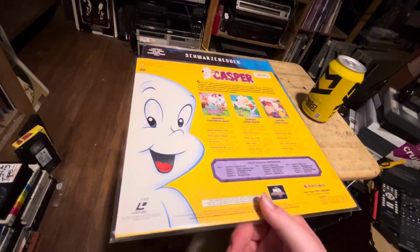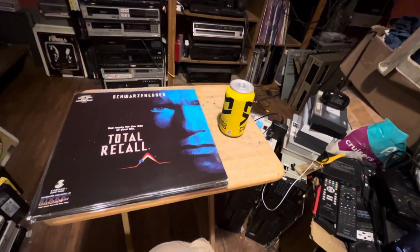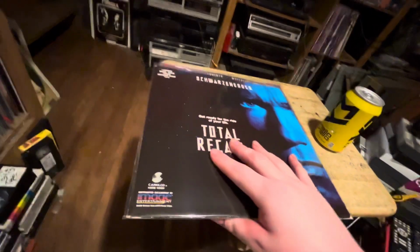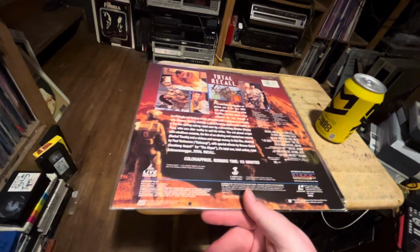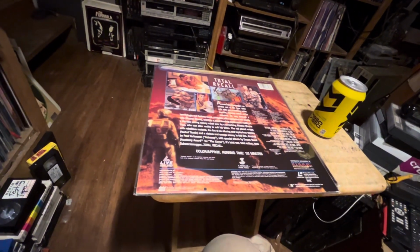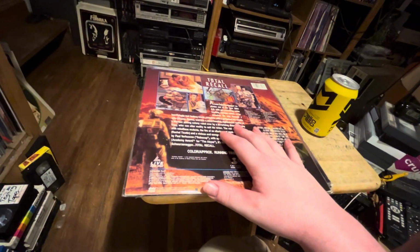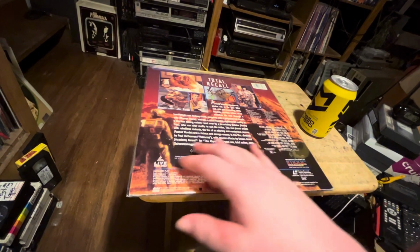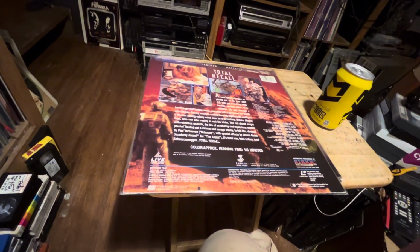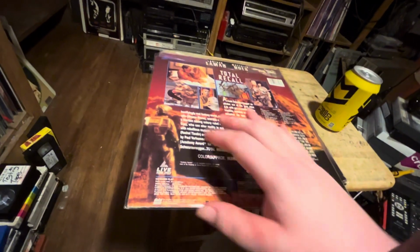So, here we have the back of the Casper. And then we have the Arnold Schwarzenegger movie, Total Recall. And there's the back. This is the pan and scan version, and I will probably get the widescreen version. This one is kind of a really weird movie. Basically, it's about being on the planet Mars. I've never seen this one before. So, anyway, I'll probably get the widescreen version of it as well, just so I have both versions. It would be awesome to do that.